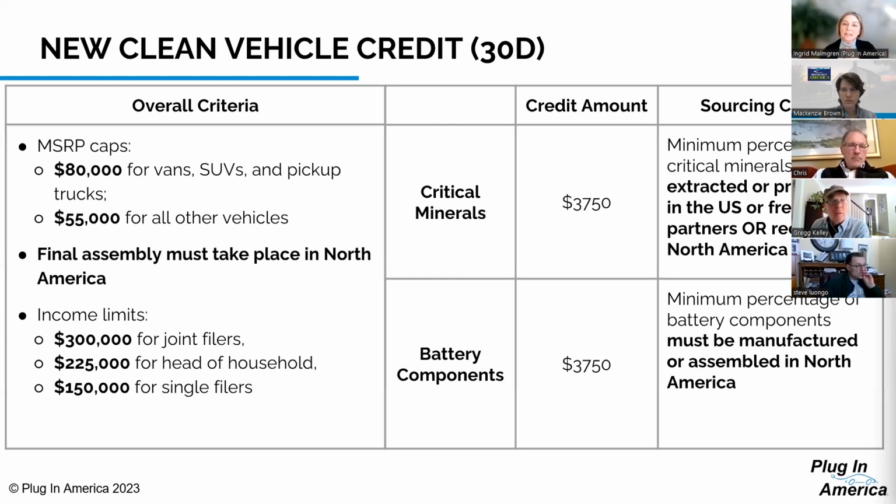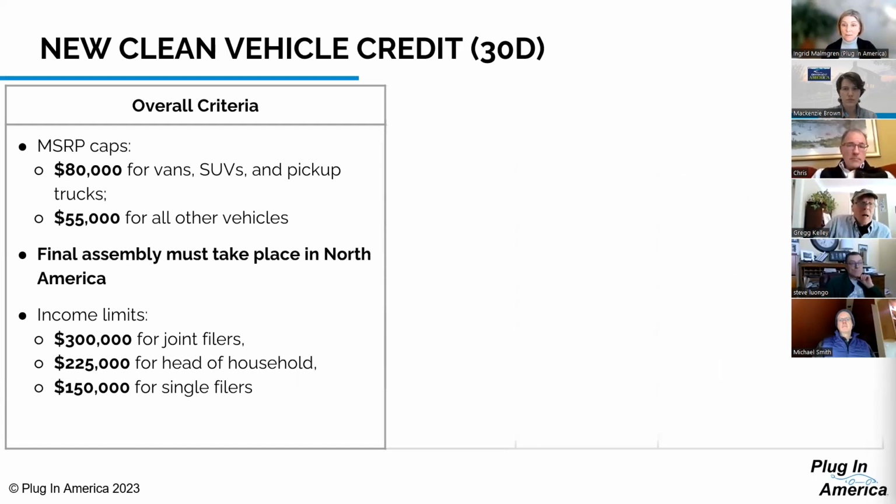In the Inflation Reduction Act, the new clean vehicle tax credit amount is split into two parts based on battery sourcing requirements, including critical minerals and half for battery components. But based on the interim guidance that was provided by the IRS on December 29th, the battery sourcing requirements will not be in effect until the IRS issues additional guidance, which they expect to do in March. So until the IRS issues additional guidance, the tax credit amount will be based on the battery size, as it has been in the past.